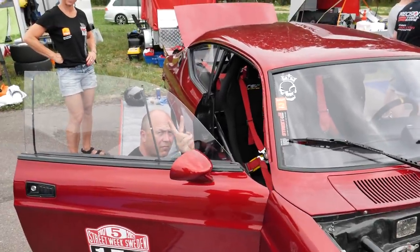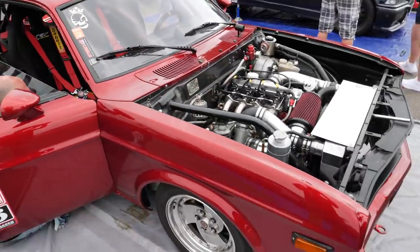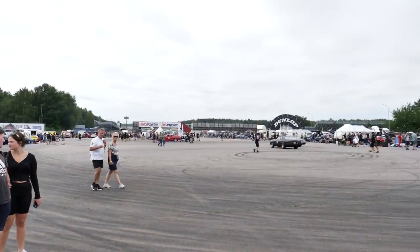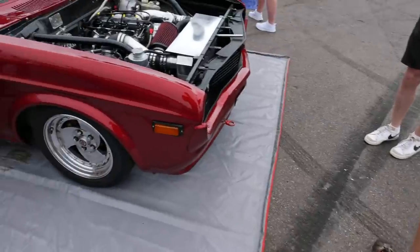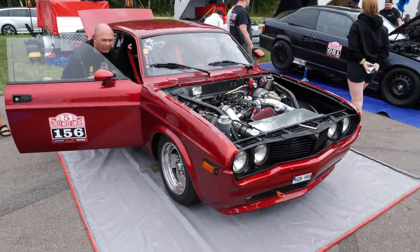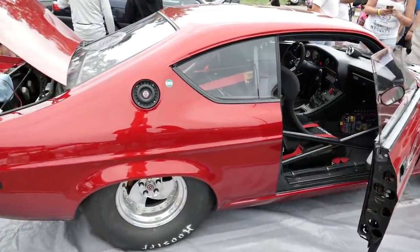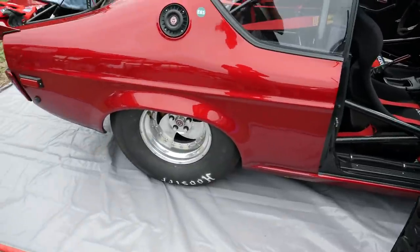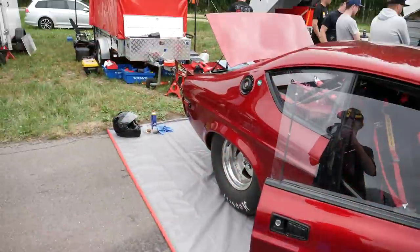We have the owner here. He bought this car in '87, and the last time he drove here at Mantorp Park drag strip was '96, I think. So yeah, it's a kind of revival. Built everything by himself. They drive the car in the exact same condition on the street as on the drag strip. The only thing is a little bit lower pressure in the rear tires.